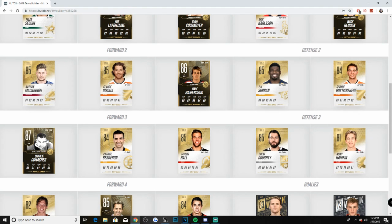When you're at 87, 88 speed, it's not too much of a difference from 88 to 90, in my opinion. So just kind of roll with that. Bergeron, third line center. He's got good face-offs, that's the main thing. His shot is obviously terrible, but he goes for like 4K, so you might as well pick up Bergeron for at least the face-offs.